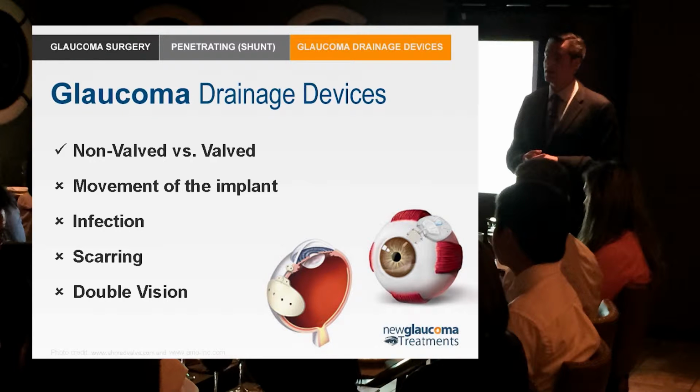So glaucoma drainage devices were the next step. What really made them work is that instead of just putting a tube in the eye and letting fluid flow from the anterior chamber underneath the subconjunctiva, the key is that there's a plate. So essentially a reservoir forms. The fluid moves through the tube onto the plate and then out, usually through the subconjunctival space into the drainage vessels.